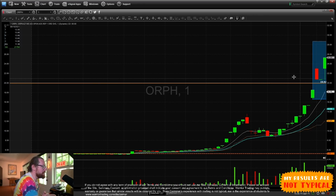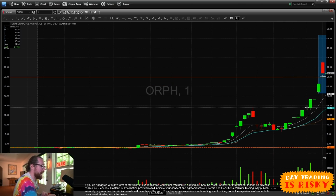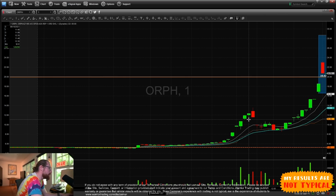Now, this is typically a no-brainer short setup. You start shorting as it's going up and looking to add on the first candle that closes red, halting going down. Now, I'm not a very aggressive short seller, and I don't have shares available to borrow on most of these stocks, this one included. But in any case, it did work out on this one.